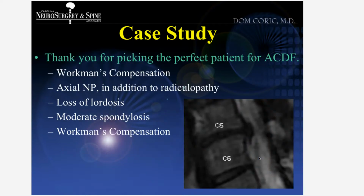And then the full picture you had showed previously, Paul. And again, I want to thank you for picking the perfect patient for ACDF because this is a workman's comp case. There is axial neck pain in addition to the radiculopathy. And Roger talked about the loss of the normal curvature, but there was clearly a loss of lordosis, as well as focal spondylosis. The moderate spondylosis, at least moderate 5-6, and at the other levels that you showed previously, there was kind of mild to moderate multi-level disease. And I'm not sure if this has been mentioned or not, but this is a workman's compensation case. So let's go to the next slide.